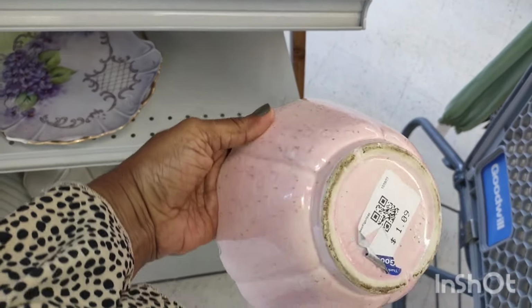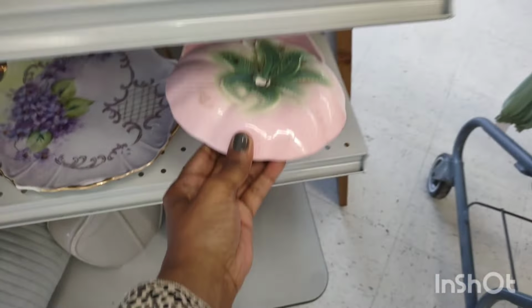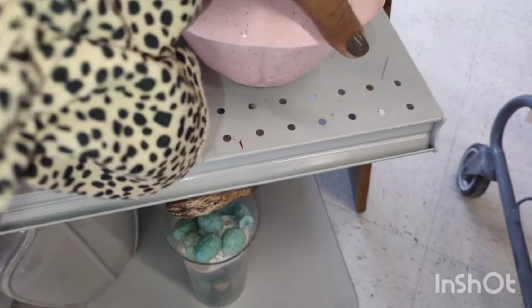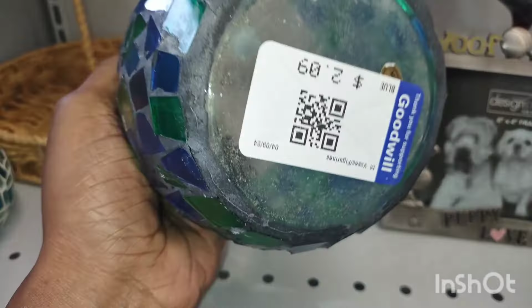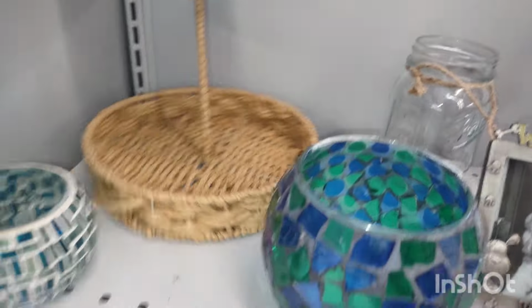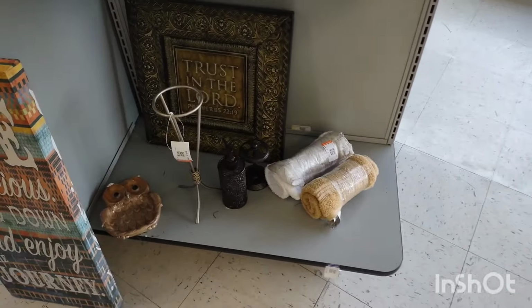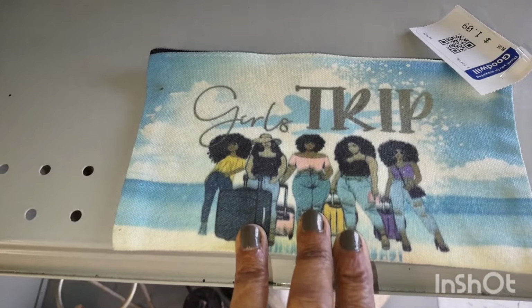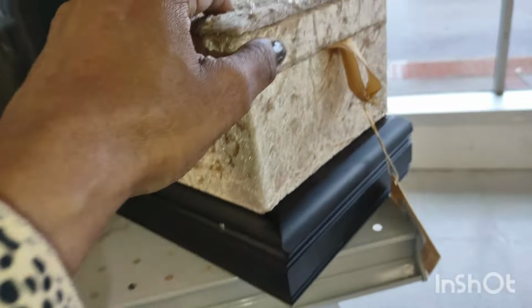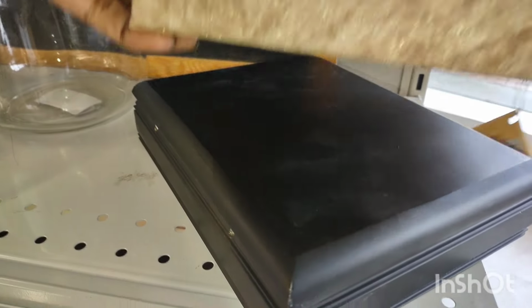This was gorgeous, but you see the thing is broke the stem. That was a bummer. I guess it's supposed to be a watermelon? No, not a watermelon. Watermelon don't have a stem. I'm not sure, but whatever it was, the stem was broken. I say watermelon, oh Lord. I think I said that because of the color. I mean, I've had a long day, you know. And once I'm done with this, I got to call my pharmacy and have them deliver my medicine.